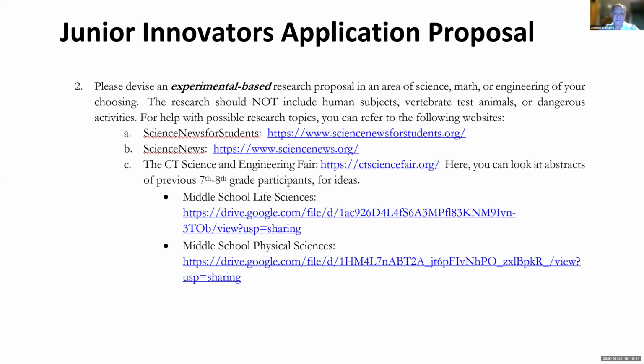You can look at middle school physical and life sciences, which are the two categories that the Connecticut Engineering Fair has. Those are the links to the abstracts from previous years. Look around and see what other kids at the eighth grade level are doing. I will caution you, if you look at what the previous junior innovators have done, you will probably notice that the complexity is a little higher in the Greenwich kids. I attribute that to having access to this amazing lab at the high school. The toys in the lab are not the projects, but they are pretty darn good tools for providing evidence for the types of things you develop in one of these little research projects.